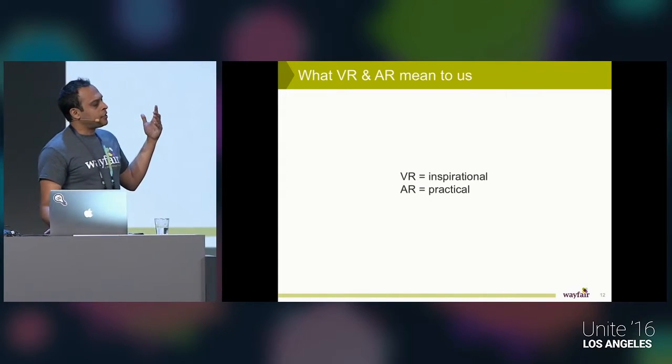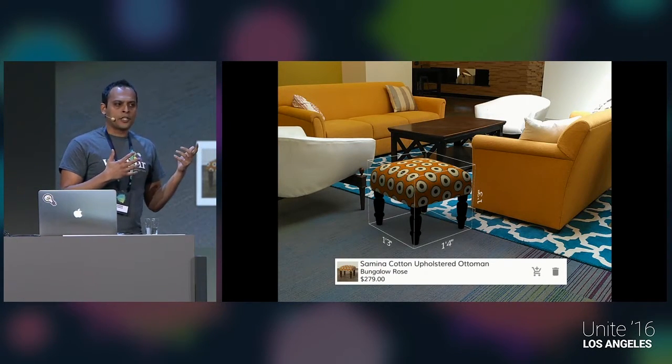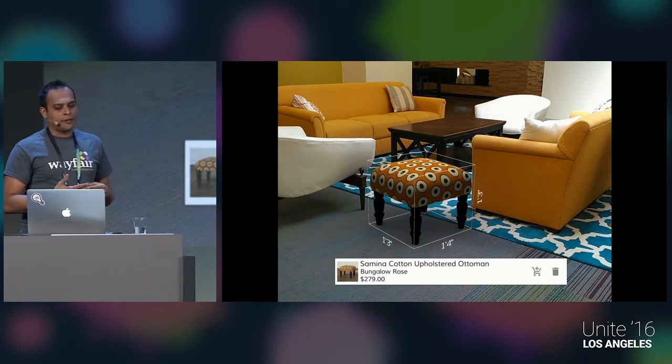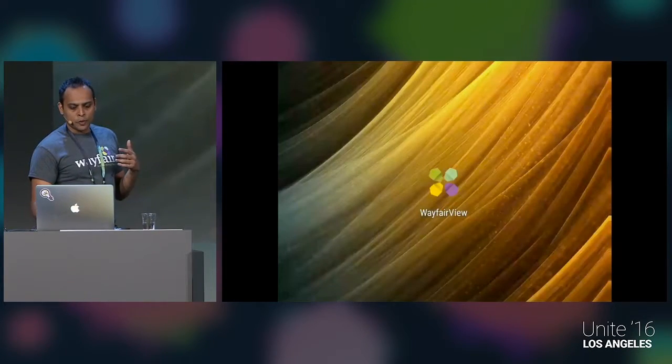So what if I could actually render products in my room before I buy them? Can I actually answer questions for a customer like, will this fit in my space? Will this actually match the rest of my environment? So I want to show you a small video where I'm trying to shop for bar stools for my new bar table.